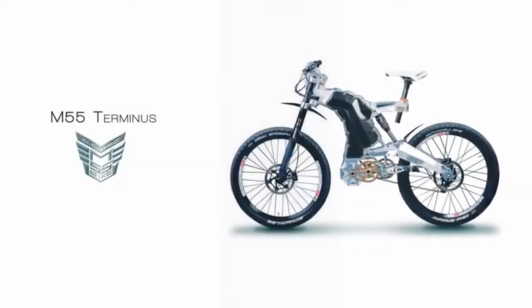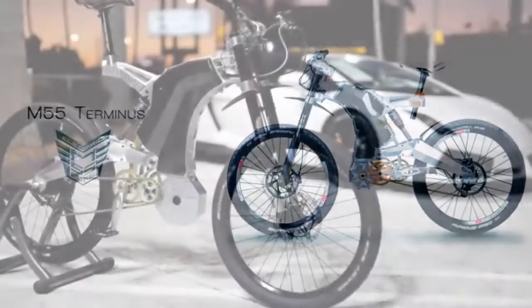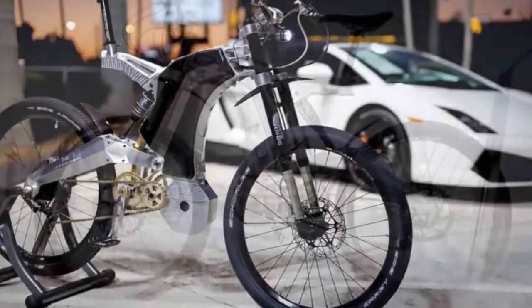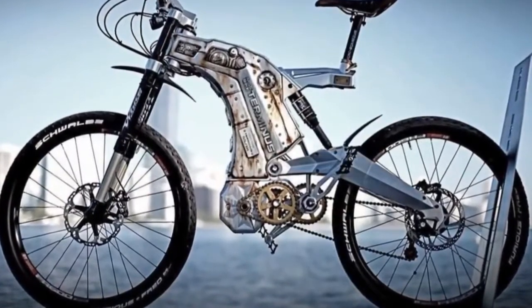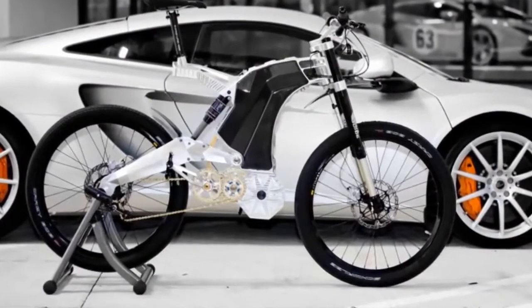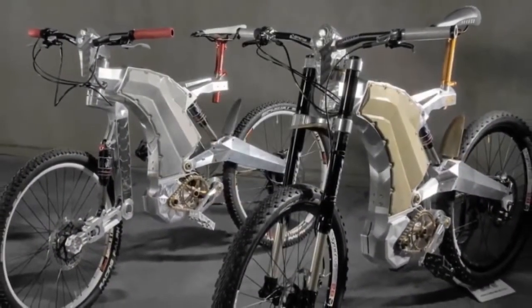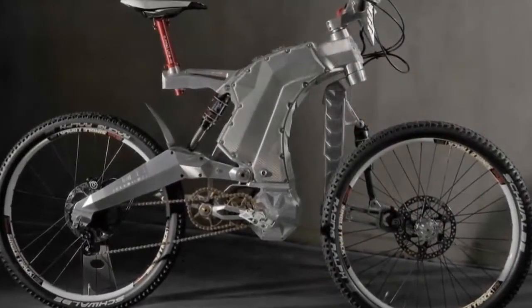Number 1. The entirely custom and limited edition M55 Terminus is a high-performance e-bike. The stock motor is 750 watts with the ability to upgrade it to a 3,000-watt motor, or it can be used as a pedal assist. A full charge on the motor offers a range of 62 miles. With only 55 Terminus bikes available, one day these could very well become collector's items. The Terminus can be all yours for around $35,000.